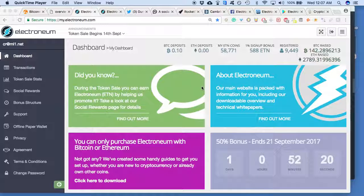So if you want to take part in this, now is the time, because you get a 50% bonus that ends in about a day, on the 21st of September.